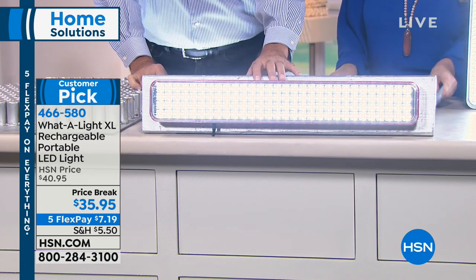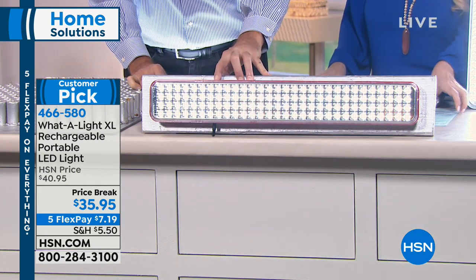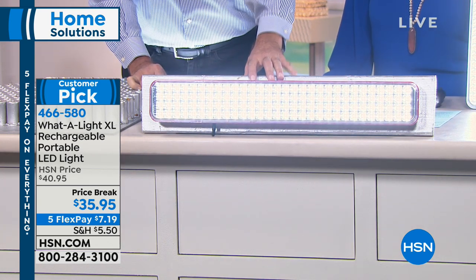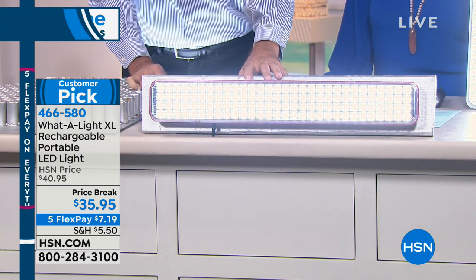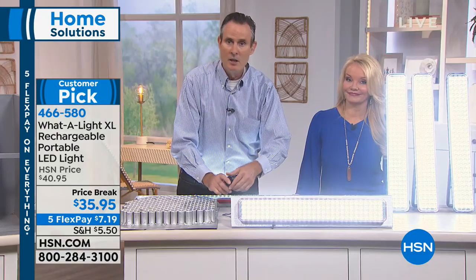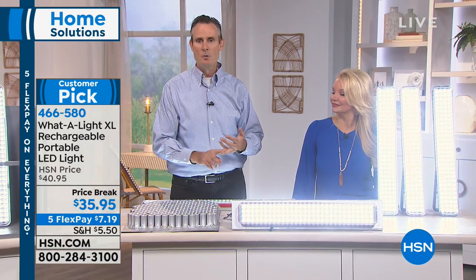This light's gonna stay on for 4 to 6 hours, depending upon what setting you've got. You've got super bright, and you've got unbelievably bright. You can decide where it's gonna be. It's 120 super bright LED lights. You've got rechargeable batteries already built in. You don't have to worry about buying anything. You get the little adapter, you plug it in. You're not buying batteries, rechargeable batteries all built in, 120 super bright LEDs.